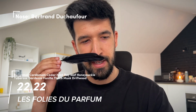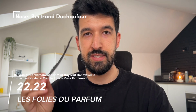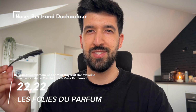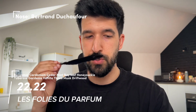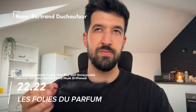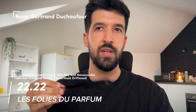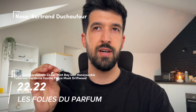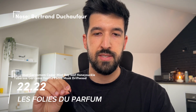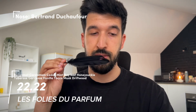So in the top we have cardamom, bergamot, mint, and cedarwood, which is kind of odd to have cedarwood at the top, but I do get a lot of mint and for sure cardamom, which here is a bit soft. Cardamom is a soft spice in general, I feel, but the mint really jumps out up front. It smells a bit medicinal, and it's weird, but in a very attractive way. It's a classy scent actually.